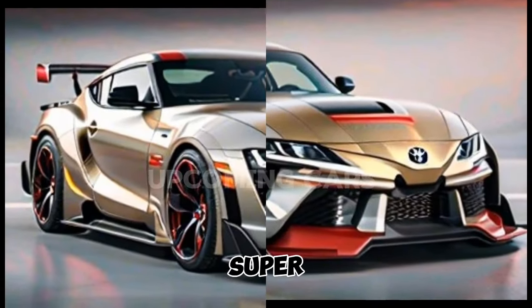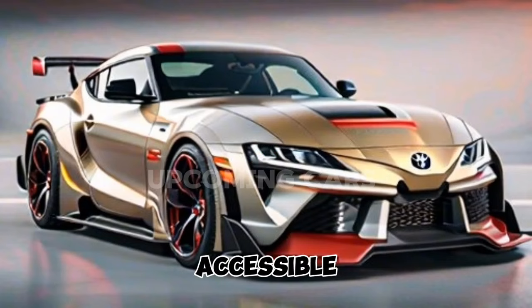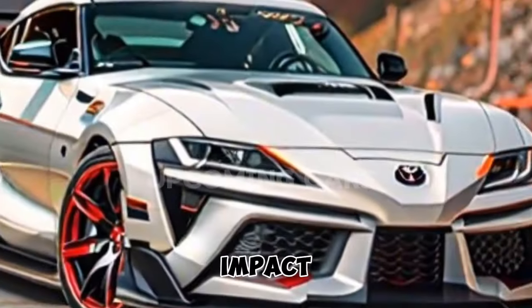The GR Supra packs a punch with its available 3.0-litre supercharged engine, delivering 382 horsepower and 369 pound-feet of torque with its smooth-shifting 8-speed automatic transmission and available all-wheel drive. This sports car is a blast to drive.